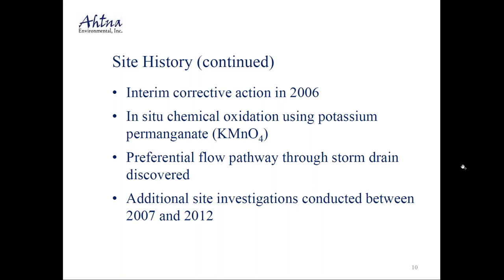When you make this solution, it's purple. It looks like Kool-Aid. And so about the second day of injections, we started seeing this purple solution in Inner Woman's Bay, right where the stormwater system outfall is. And then looking at things, we stopped the injections and determined that there was a storm drain running alongside the boathouse, original to when the base was built, constructed out of wood stave piping, and groundwater was getting into this storm line, and from there flowing out into the bay. So the injections were stopped, and then between 2007 and 2012, there were a number of other site investigations.